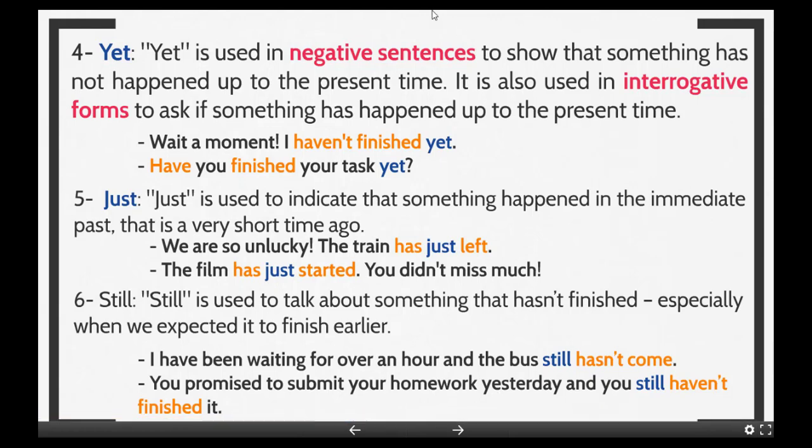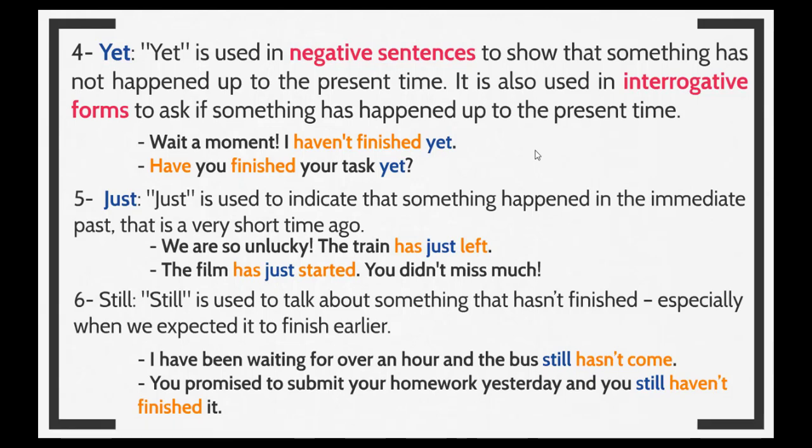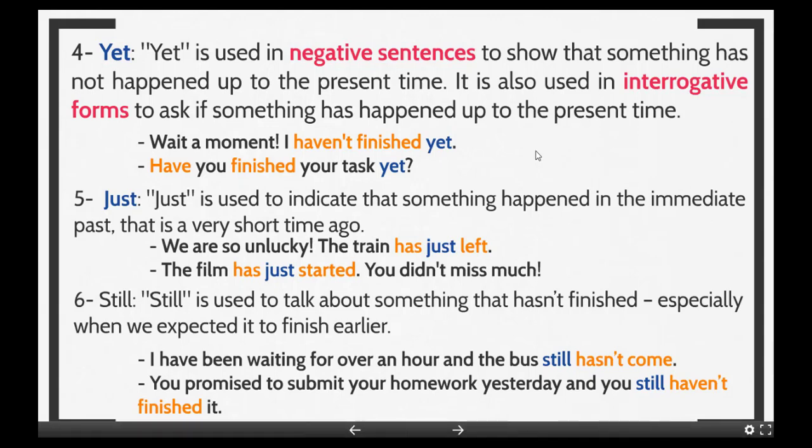For example, wait a moment. I haven't finished yet. When I say I haven't finished yet, it means I haven't finished up to the present time, okay? Or up to the present moment. Have you finished your task yet? When I say have you finished your task yet, I mean have you finished your task up to the present moment, okay? Or the moment I'm asking this question.